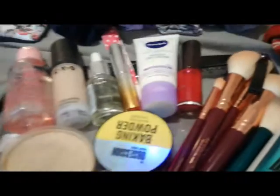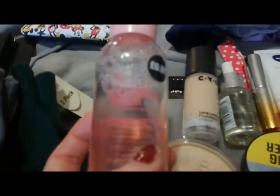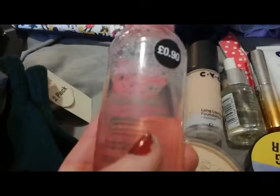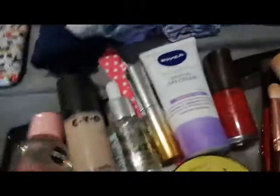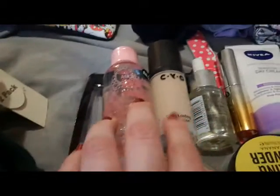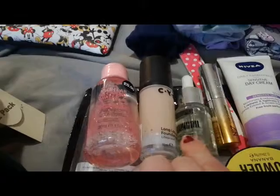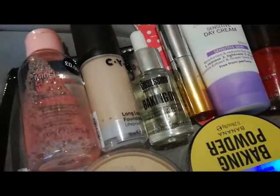Makeup. This took me a while deciding this. So I've got this in Primark to try just because it's travel. Micellar water. It's only 90p, so I've got that to try. Some cotton pads to take. My foundation. My baking oil. I don't know if anyone uses this, but I love it. Really preps your skin. It's really nice.